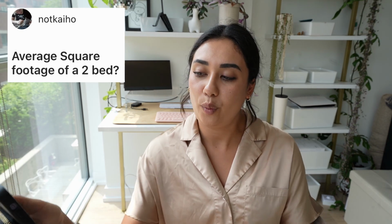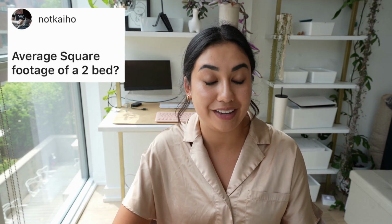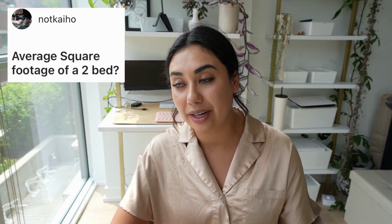All right, this one is average square footage of a 2-bed. It's a very hard question because it varies wildly across the board. I want to say 1,100 would be my guess for an average price 2-bed in a building. But it totally depends. If you are looking in older buildings without a laundry unit, maybe 1,300. If you are looking in really modern buildings that are brand new builds, typically those are smaller, closer to 900 to 1,000, but somewhere in that range would be my rough guess. It just varies so much place to place.